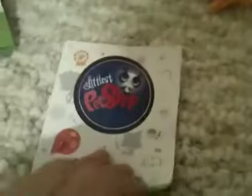Next blind bag, which is letter S. S stands for a horse. Open it. And there's a horse on the cover too. Yeah, it looks like the horse on the cover. So it's number 2866.